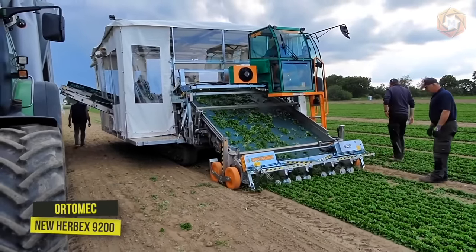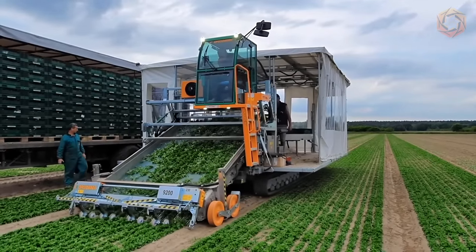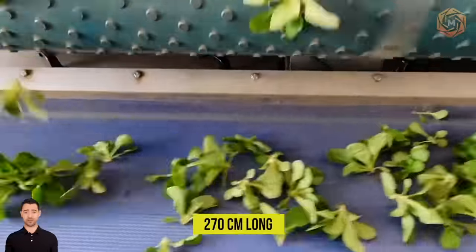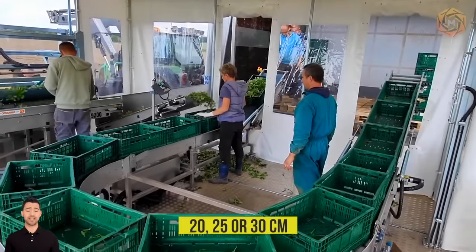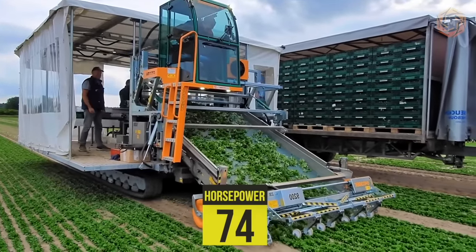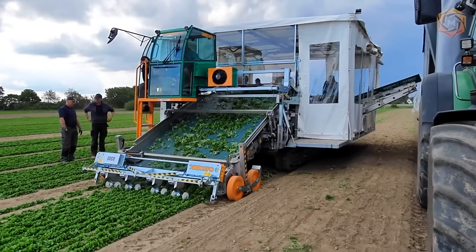Meet the Ortomex self-propelled track harvester for harvesting corn salad. This machine has a track carriage on fixed rollers, or movable if desired. The steel tracks, 270 centimeters long, can vary in width and be 20, 25, or 30 centimeters. The engine of the harvester is diesel, with a power of 74 horsepower. Steering and forward movements are controlled by a multi-function joystick.